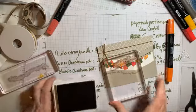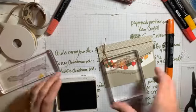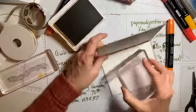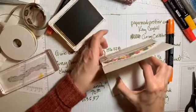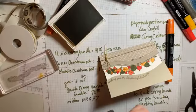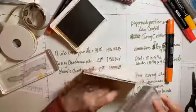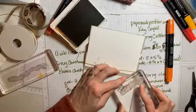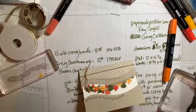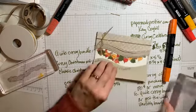Hey, Donna. Let's see who else is here. Kathy, very good. Okay, so we're going to put this Made with Love Just for You right here. And we're going to stick a little bird right there. Is that not adorable? Okay. So that card is finished.